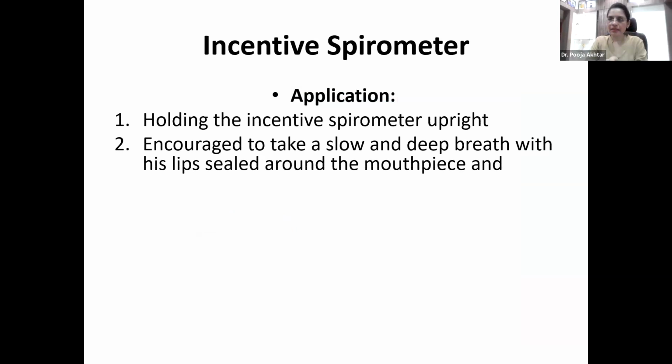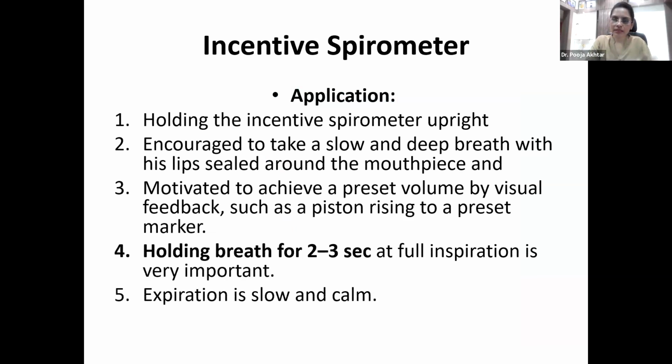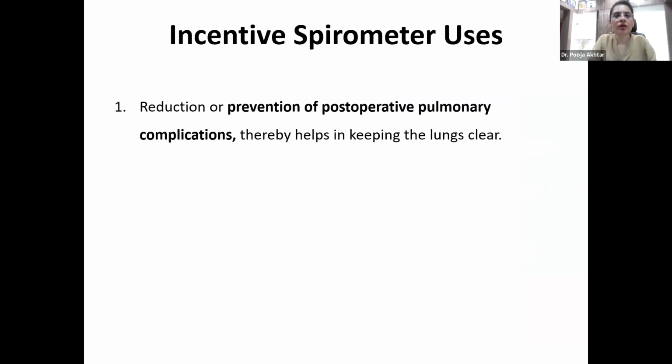So as I gave you the demo, the important thing is you have to hold it for 2 to 3 seconds at full inspiration and expiration through the device itself, but you should be slow, calm and steady, no forceful expiration. That's all you need to remember. Right. So what are the uses of incentive spirometer?